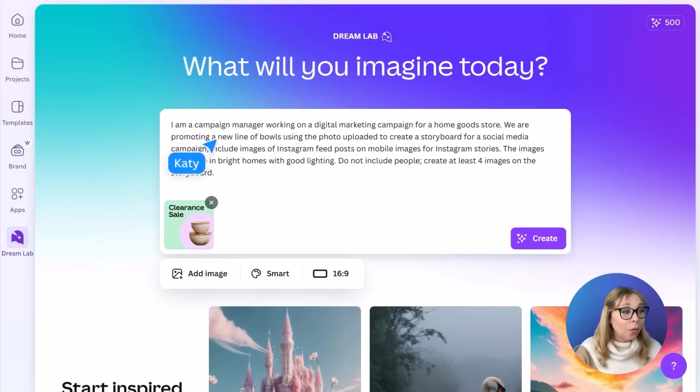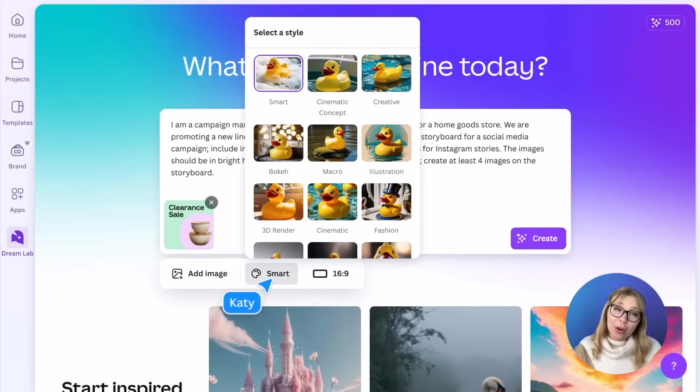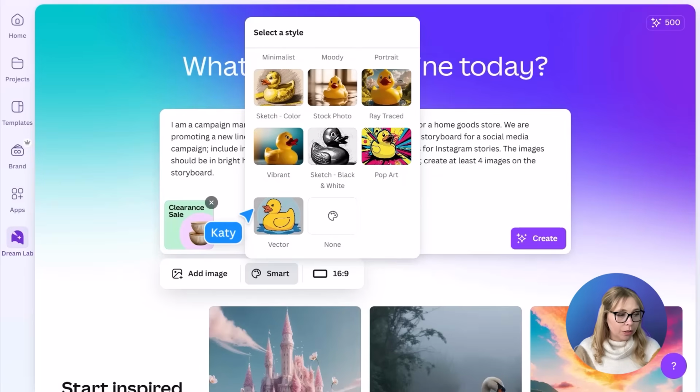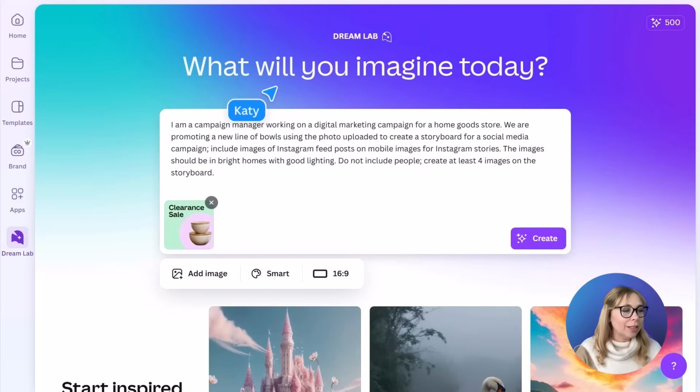So let's see. Well, actually, first of all, we then want to choose our style and our aspect ratio. I want to keep it in the 16:9 aspect ratio that it defaults to. I'm going to keep it on the smart style that it defaults to, but depending on what you're making, you might want to put it in one of these other styles. Like pop art could be a lot of fun if you are making some really attention-grabbing social media assets. Black and white might also be really good depending on what your product is. But for us, we're just going to go with smart style and let AI figure that out for us. Make some suggestions. So let's create.